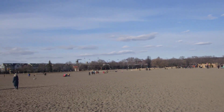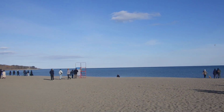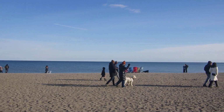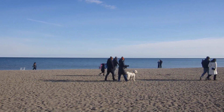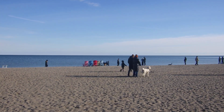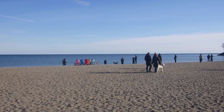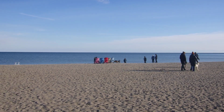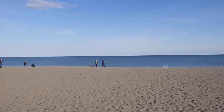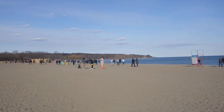So this is it. Everybody's got their dogs, except me. The dogs just left this beach. There's a whole bunch of them there. And then a little dog way over there. So that's your tour of the art installations.